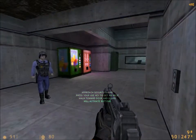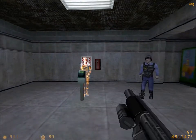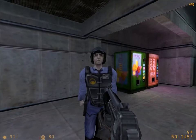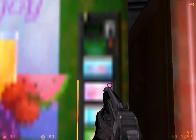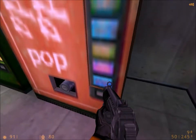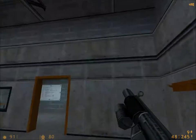Oh, hello. Lead a security guard into the next room. He will let you back into the transit system. You must approach a guard and press your use key. He will follow you until you face him and press the use key again. Ooh, soda! Hey! Nice. Okay, let's start it. Sure, I'll follow you. Scared you.